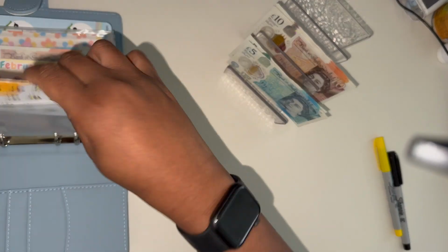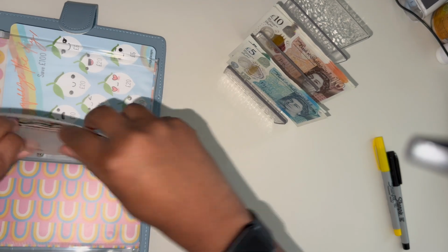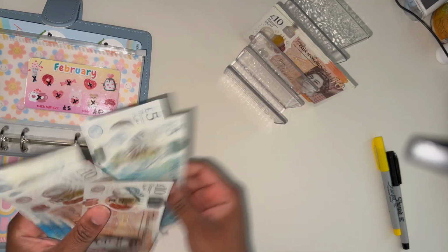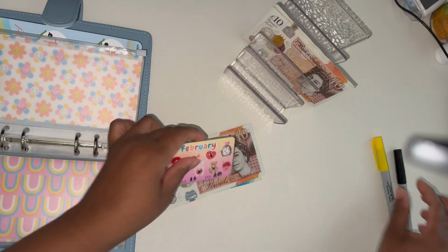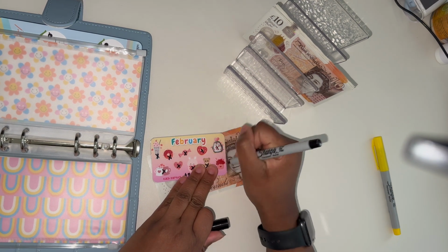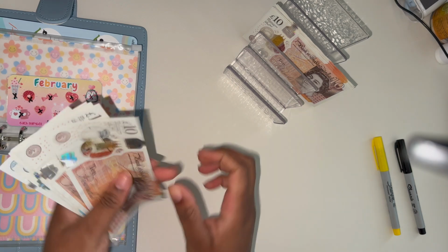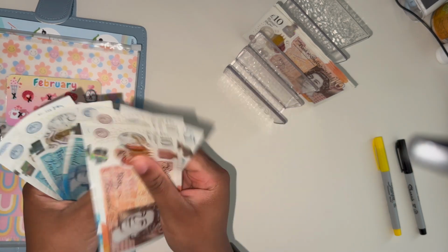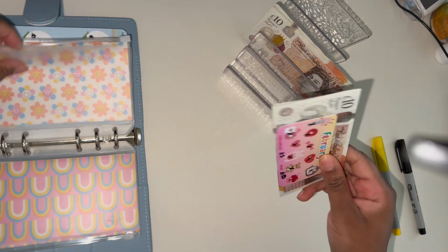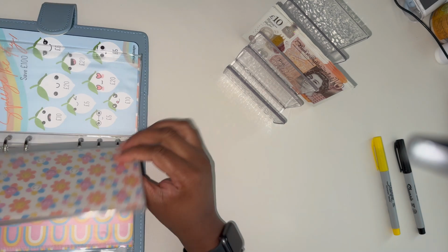Okay, so that is £60 done. And then the next one is this February challenge. Again, this was a freebie from Queen Bee Makes, and I only need £10 to complete the challenge. So mark off those two. So we should now have £50 in here. So 10, 20, 25, 30, 35, 40, 45, 50. And yeah, so I'm basically going to treat myself to a nice dinner with this money.